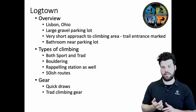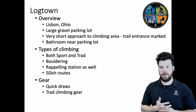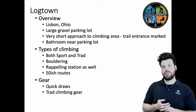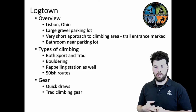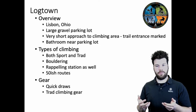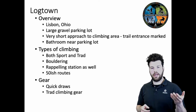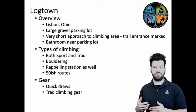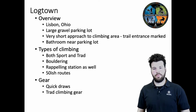What's great about Logtown is it's been stewarded and developed with many partners across Ohio, the Ohio Climbers Coalition, as well as local stewards of the area, so the trail is very well marked with small brown signs with a white climber on them, so it's really easy to see. There is a bathroom located near the parking lot, and since it is near Lisbon, Ohio, all of your normal services will be there as well. So you can either bring all of your stuff or purchase it while you're down there.